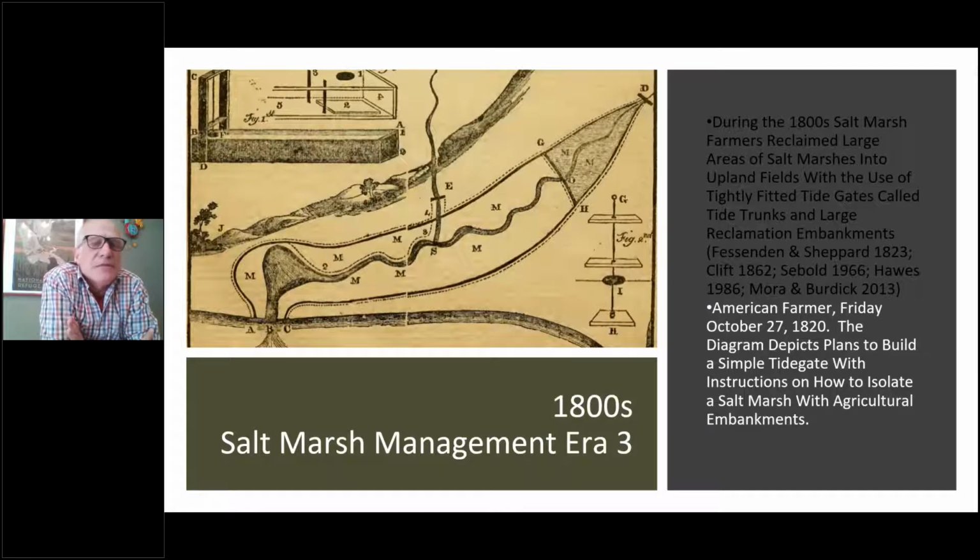Next picture. You can see it was pretty involved, and this is a picture from the 1820s American Farmer Journal. It's literally showing how to isolate salt marsh from the tidal influence by creating these embankments. It even shows a simple tide gate diagram. These were all made out of wood at that time, and we've actually come across some remnants of these in the salt marsh that we're working on. So we know this was widely practiced.